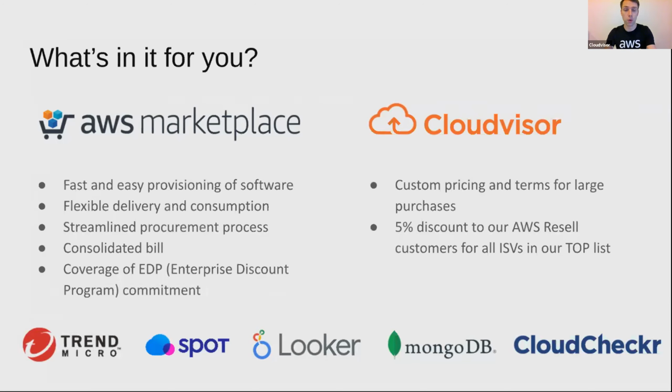On top of all this, I want to stress one benefit that is important for bigger AWS spenders who have an EDP, that is Enterprise Discount Program agreement signed. Please be aware that half of what you spend on AWS Marketplace counts towards your EDP commitment, which can be a game changer in some cases, especially if you want to keep up with the commitments you made to AWS in return for the additional discounts.